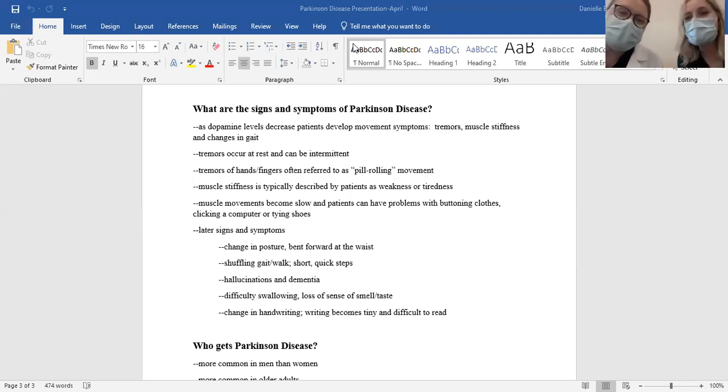Yeah, there's some testing that can be done based on changes in the voice and basically the timing and intonation. I don't honestly know of anybody who does that. I'm sure it's available. It's probably not the first screening test that would be done or when it's suspected. In fact, Parkinson's is really what we would say a clinical diagnosis. There's no one test that we can do that says you have Parkinson's disease.